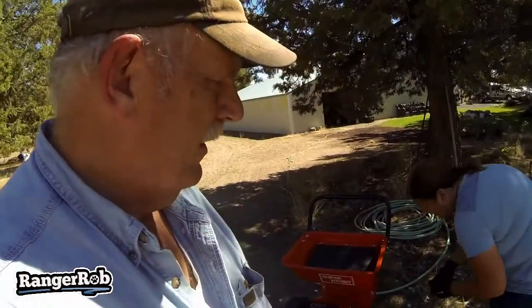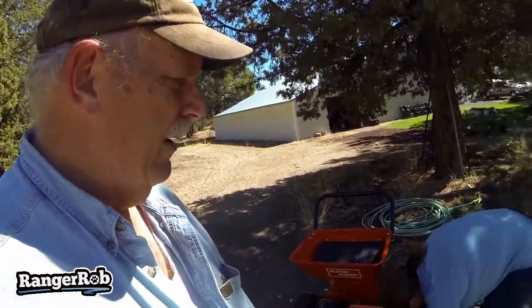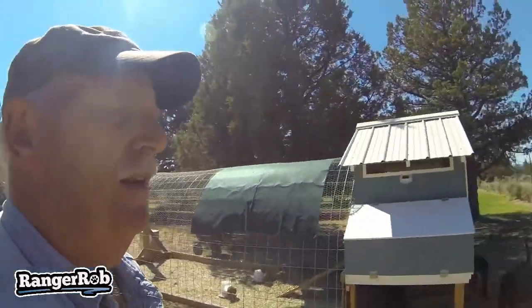The next thing we're going to do is check and see what the chips look like, if they're big, tall, long. We have no idea, so we're going to go take a peek. There's our big pile of mulch too. Everywhere you walk around here reminds me of work. So we're going to put this into the compost bin, so let's see what it looks like.